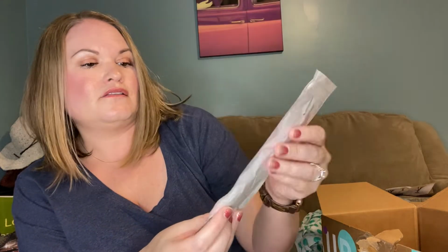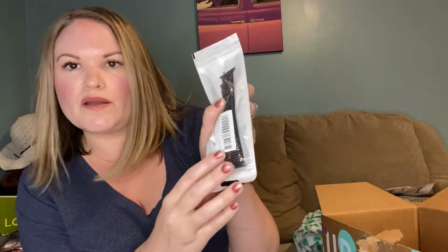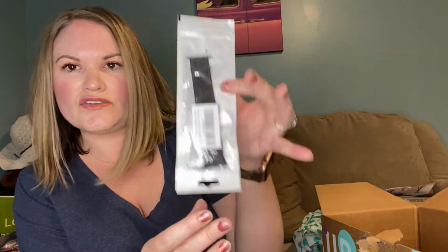And actually we have two more items, so we keep getting surprised here. So this looks like an Apple watch band. It's just a nylon sport band. It looks brand new, but I don't see a brand or anything on it. It's certainly not Apple brand. It's a nylon made in China.